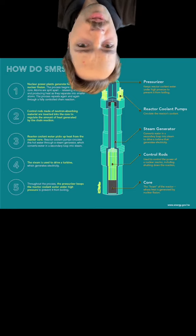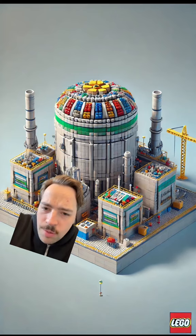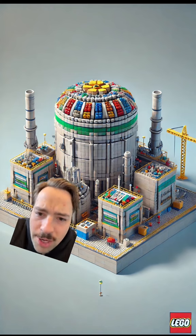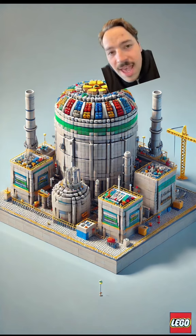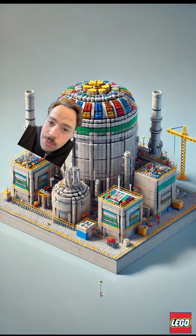Okay, I understand what small means, but how is a nuclear reactor modular? I'm so glad you asked that question, upside down Drew, because it means I get to put AI-generated Lego blocks in this video. The M, or modular, of SMRs is talking about how these reactors are constructed. They're built in a series of modules, think of a Lego set, that are then constructed and assembled on site.